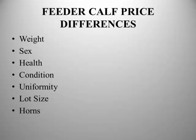Lot size or group size. Stocker operations and feedlots want larger groups, typically truckload-sized lots of approximately 48,000 pounds for more efficient shipping. And horns. Horns receive greater attention after previous beef quality assurance audits showed carcass damages due to horn injuries. Polled feeders will receive a greater premium over horned calves.